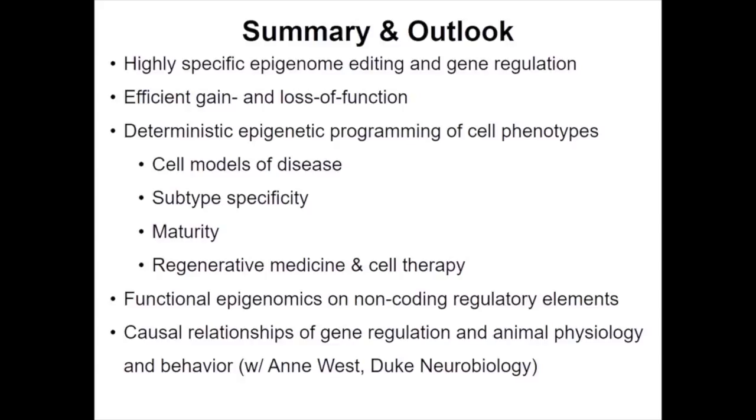I just mentioned that we want to use those for going in and annotating non-coding regions, and then where we're really excited to move forward with the support of the Allen Foundation funds is to use this in vivo in mouse models to try and better understand the relationships between epigenetics and animal behavior, to determine causal relationships using these types of epigenome editing tools, and we're doing that with Ann West in neurobiology at Duke.